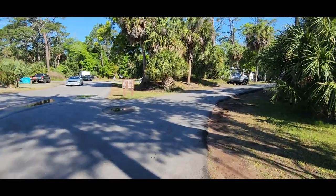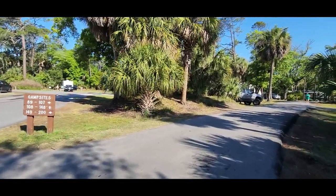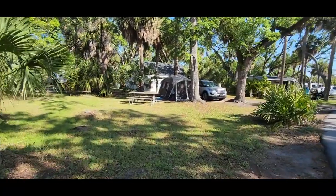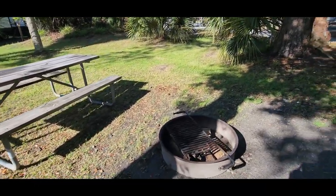So here's the sign for campsites if you want to get an idea of where yours is. Our site is 92 and it's that second spot. So here's the spot right here, 92. So here's the picnic table and fire pit.